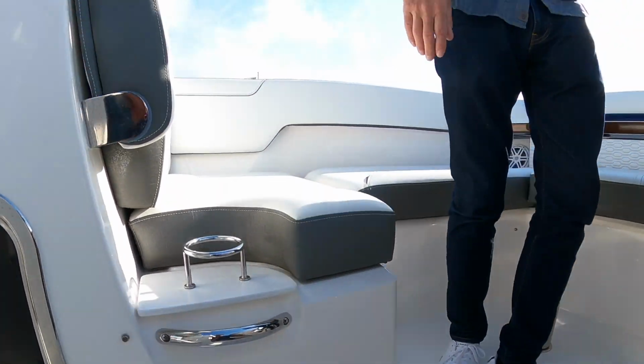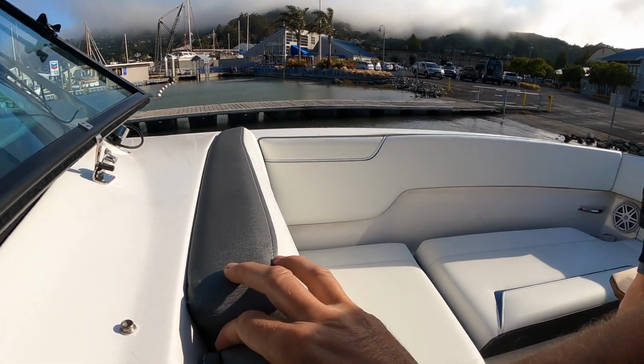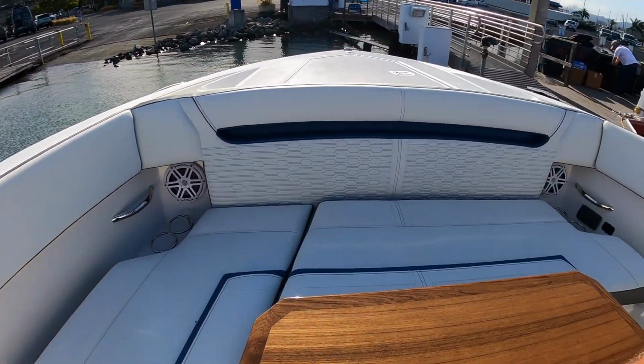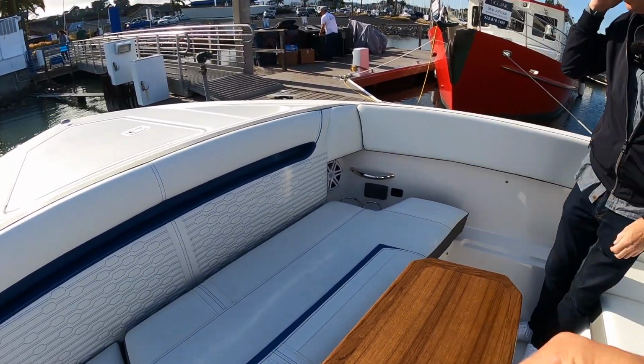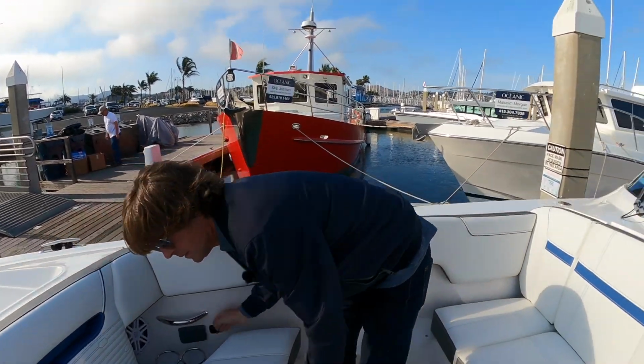I hear you. Well, on this side we have armrests, storage, a beautiful removable table, stereo controls, USB, cup holders. Same here.